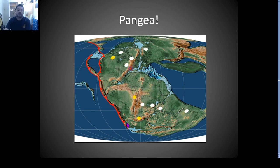Pangaea. This is what it looked like in all its glory. You had your mountain ranges here. You had mountain ranges here. This is the Tethys Sea, the Panthalassic Ocean, which is a kind of proto-Pacific. This is just a simplified map showing you the mountain ranges that were built, and obviously ours is one of the biggest right here.